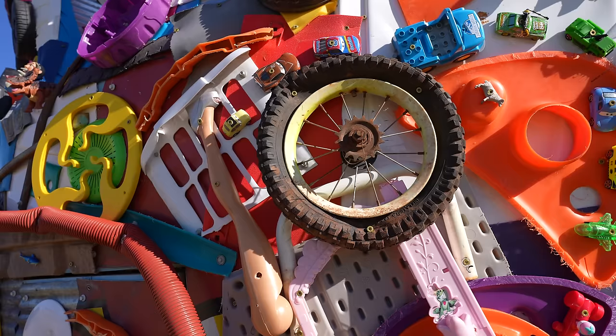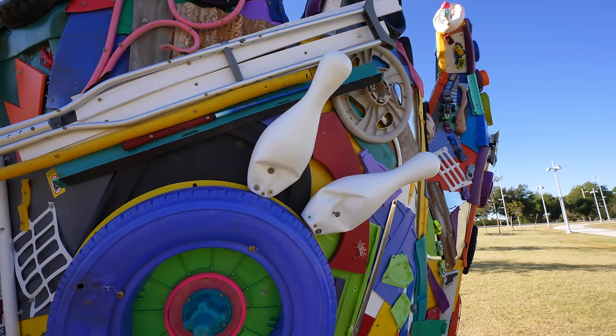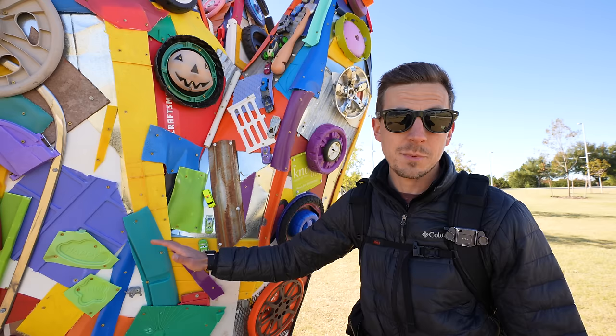This unique sculpture is made entirely of trash found in public spaces all around OKC. It's a great reminder, don't trash places, people.